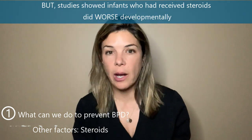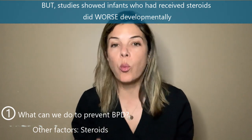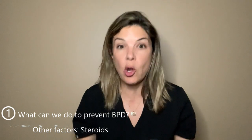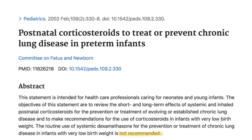But as more studies were published, it showed that the infants that had received the steroids had worse developmental outcomes than the infants that hadn't received steroids. They were shorter, they had smaller head circumferences, they had increased risk of cerebral palsy, and they had lower Bayley scores. So immediately everybody started panicking and thinking, okay, we should not be giving routine steroids at all to babies. And in fact, in 2002, the AAP, the American Academy of Pediatrics, came out with a policy statement and said we should not be giving routine steroids to premature infants.